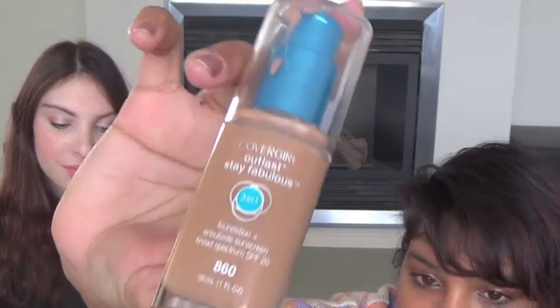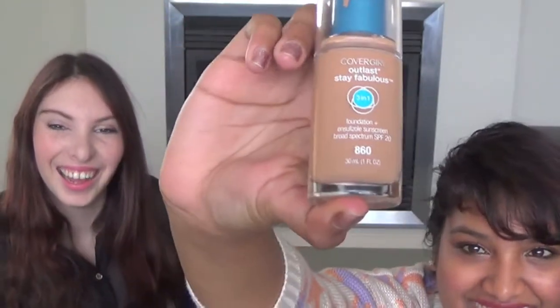Alright, my next item is an old item, but not for me. It is CoverGirl Outlast Day Fabulous 3-in-1 Classic Tan. That's the colour I am. Ooh, perfect tan? Classic.